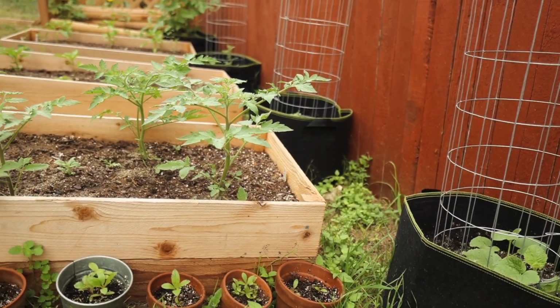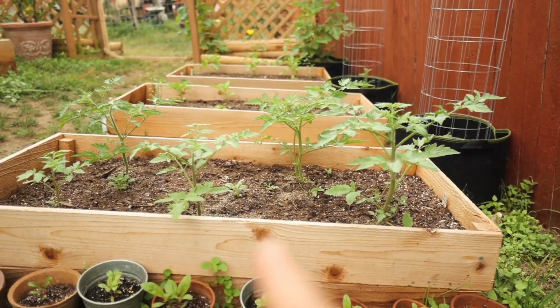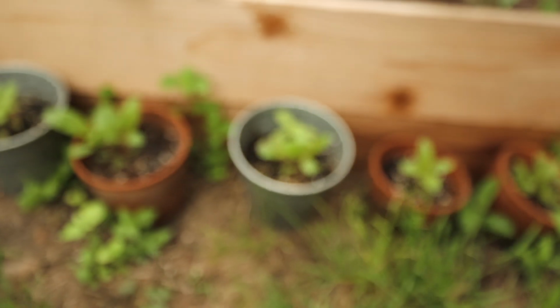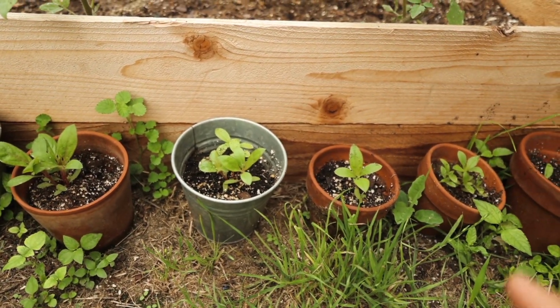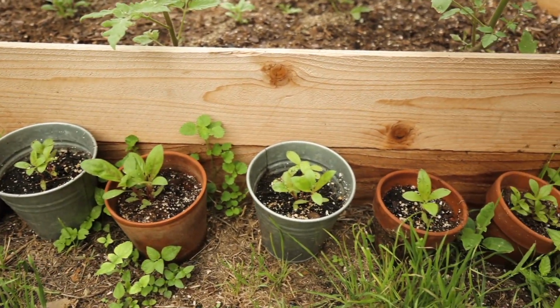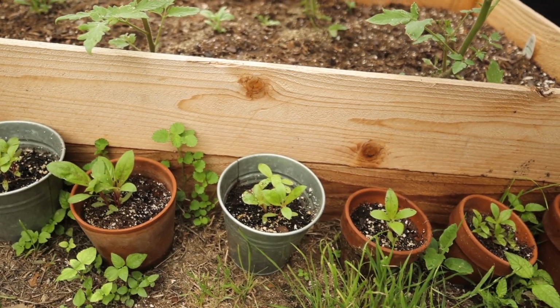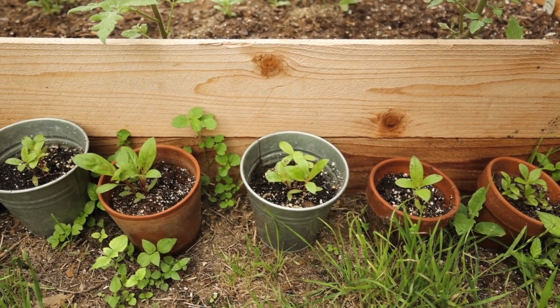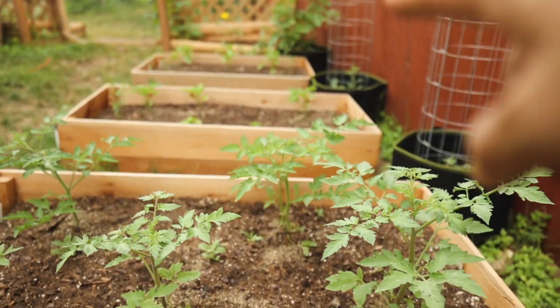And coming back along, we have some more melons along the wall. We have our other tomatoes there. I grew this right here. This is some gomphrena that was grown from seed. I have some white and atomic purple gomphrena growing from seed. These came up quick. I think this is only the third week and they're already growing quite nicely. Then we have the rest of our peppers over there.